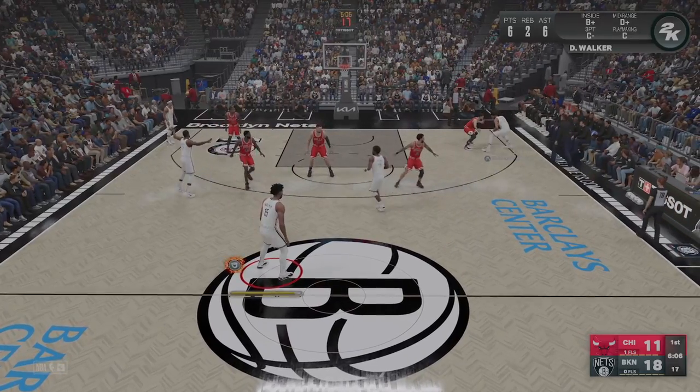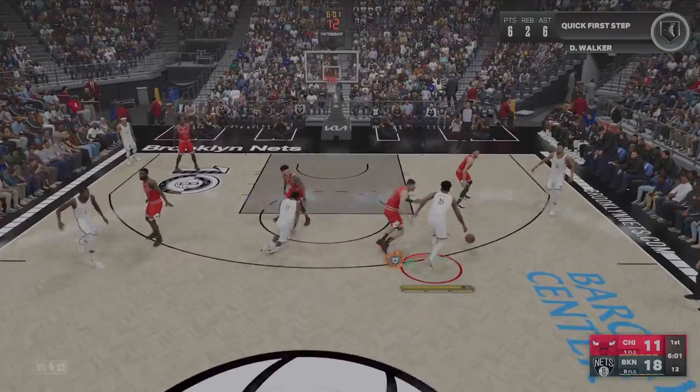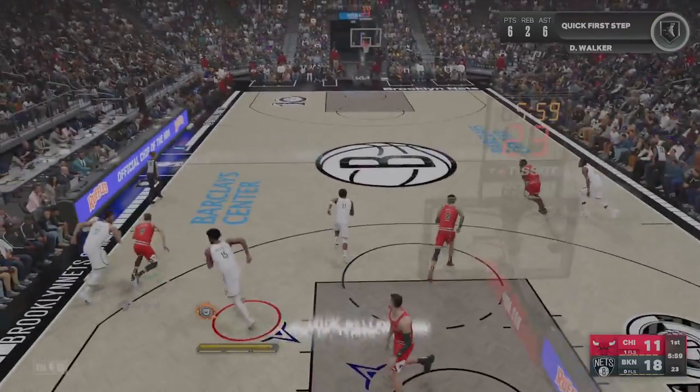To the right side. Pass to Walker. Oh, they get a hand on it. Levine with a steal.